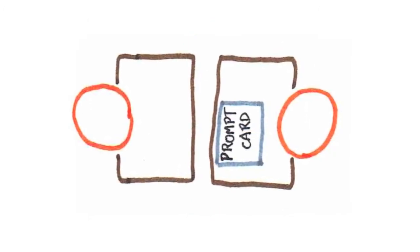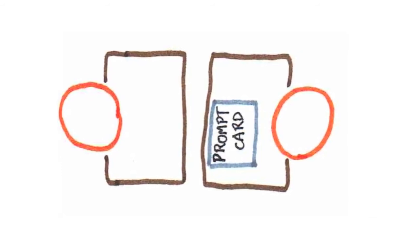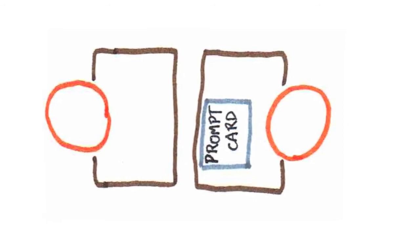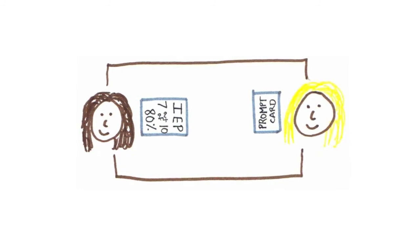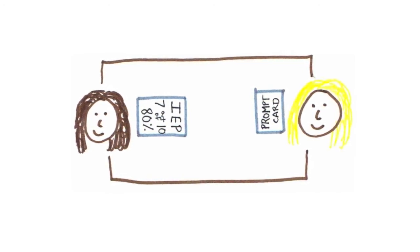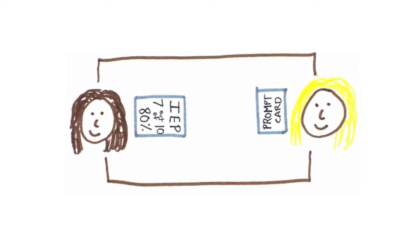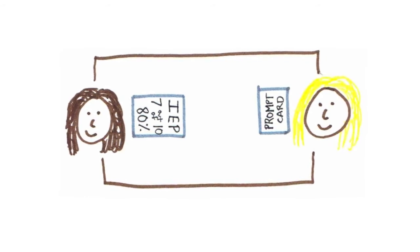In the class, they use pair activities to address communication. Henry has a prompt card to initiate communication with peers. One thing on the prompt card is to remind him to make eye contact. Progress reports are made based on the prompt card. They assess how well it is working and if it should be adjusted or changed. The teachers evaluate the prompt card with the student's IEP goals. One of the goals is making 7 out of 10 eye contacts 80% of the time.